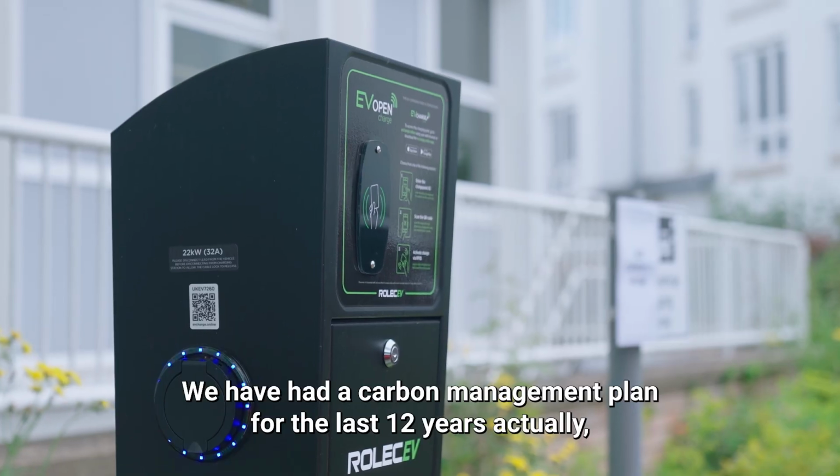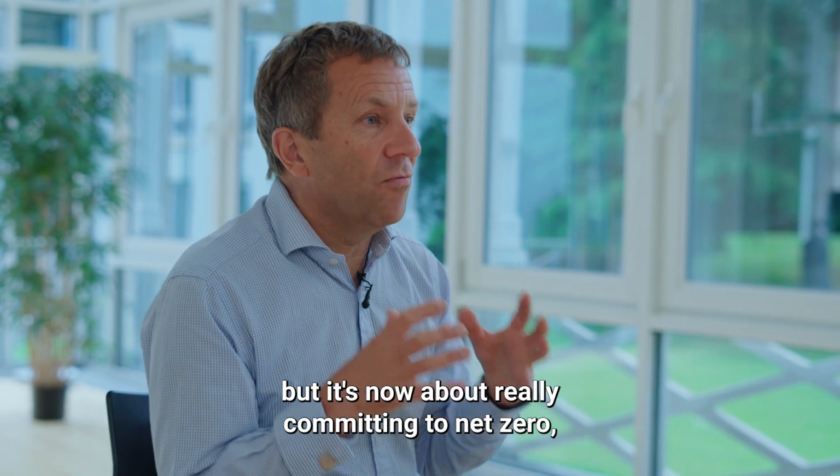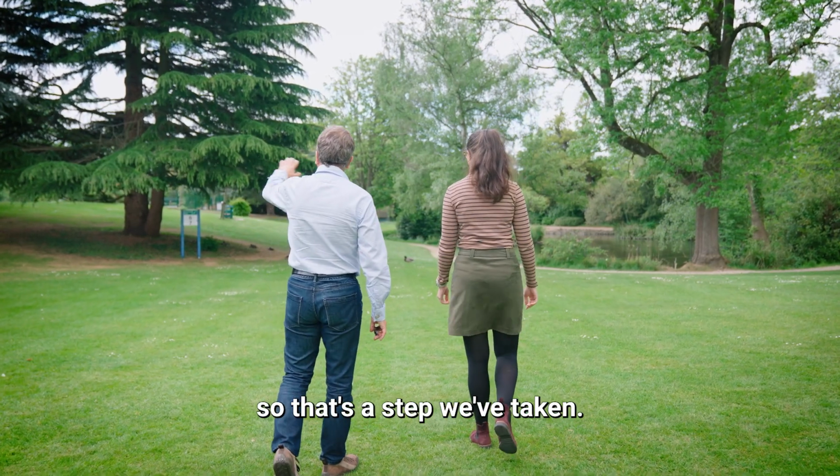We had a carbon management plan for the last 12 years actually, but it's now about really committing to net zero. So that's the step we've taken.